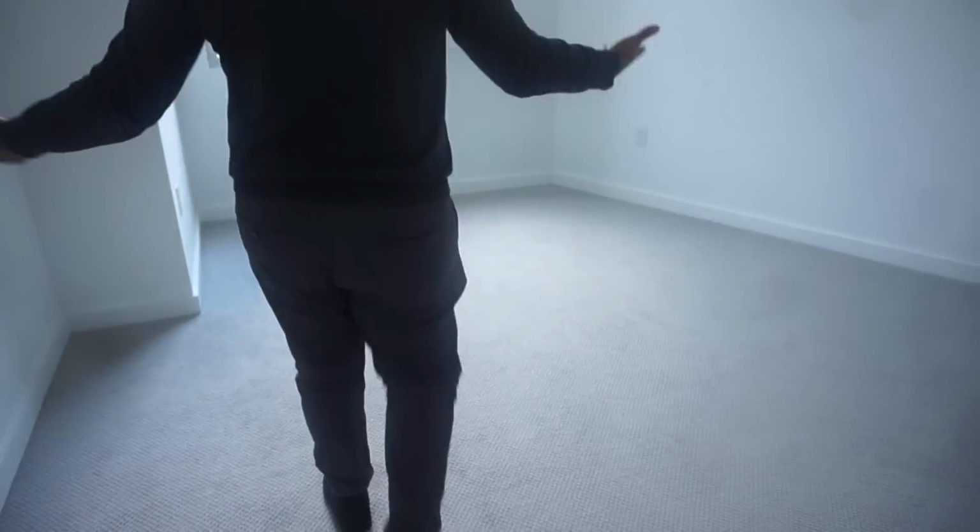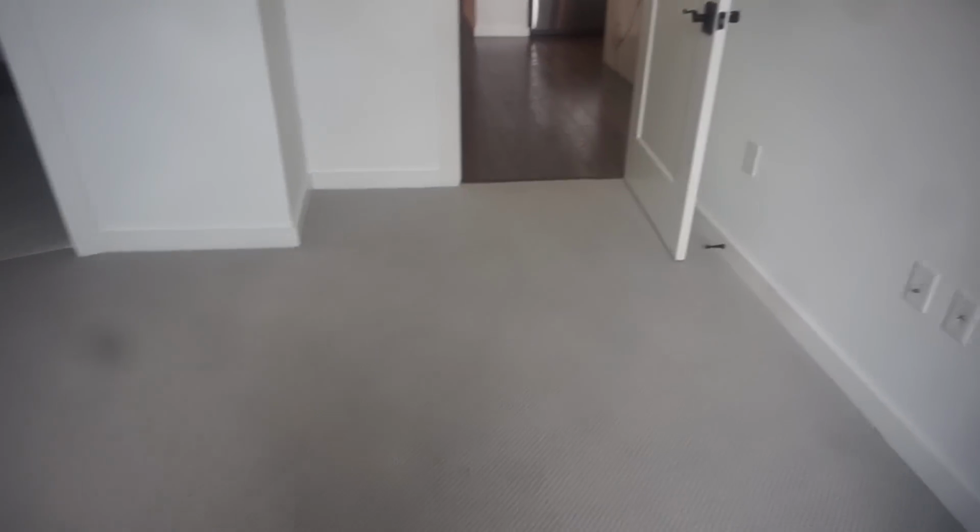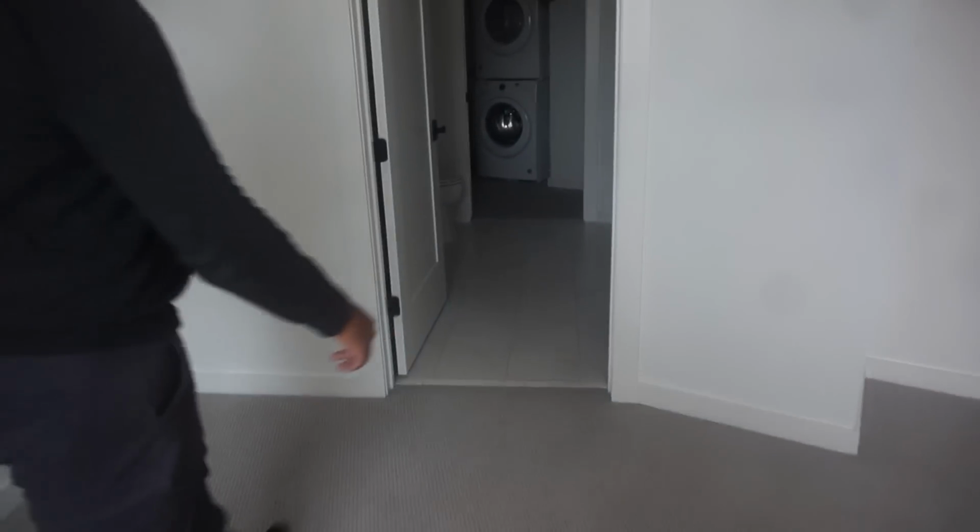Now here's where the differences are. The bedroom's just a little smaller, but still a nice size. Because it has that awkward shape, it's just going to look like it's small, but it's nothing. A king size bed can still fit in. Got you. Okay.